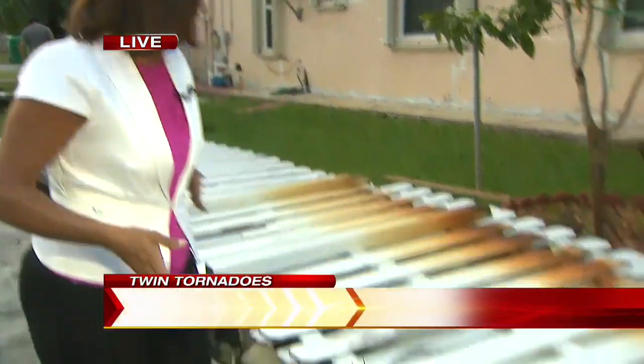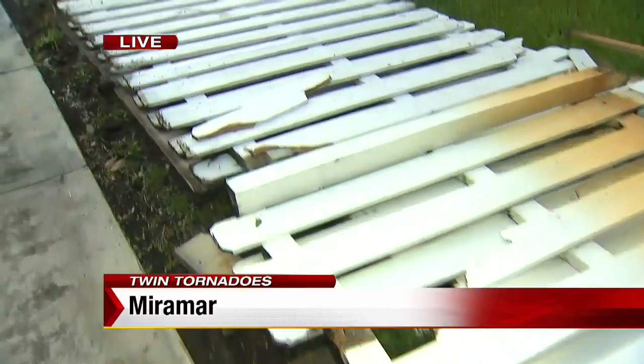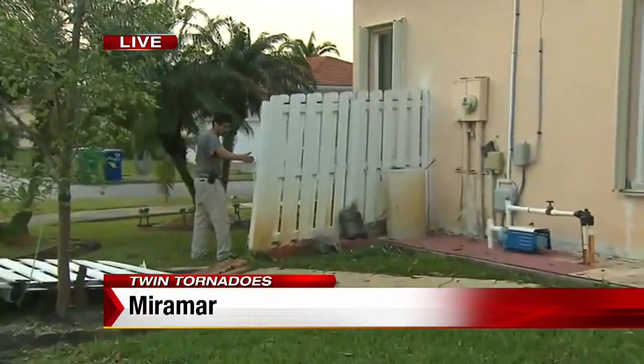Lori and Calvin, some people just coming home from work who left before the storm are in shock when they see scenes like this one. Fences still laying down, but these people have done a good job picking up the pieces here in the neighborhood. Still in shock, though, at this storm that came through fast and furious.